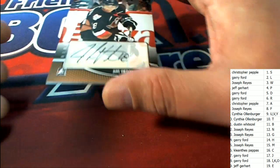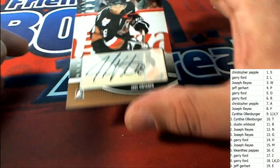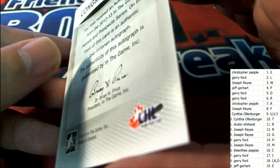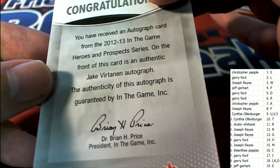Next item is coming out for letter V owner. Letter V is Cynthia O. And this is an autograph for Cynthia O. And you can see what this comes out of: 12-13 In the Game, Heroes and Prospects.